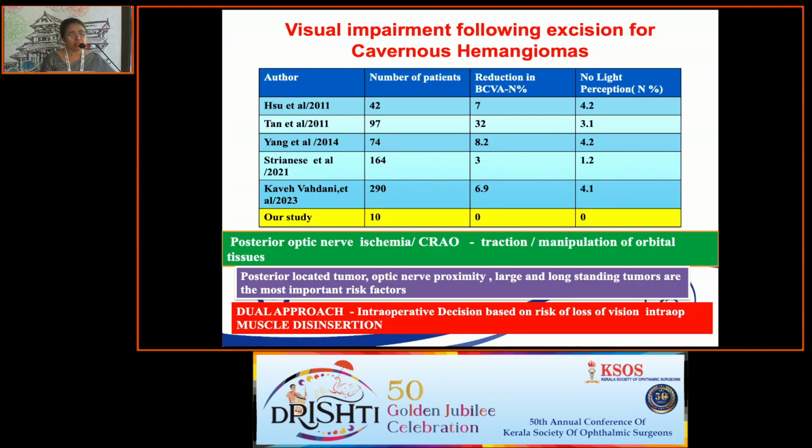Coming to visual impairment following excision of cavernous hemangiomas, from the previous series there was an incidence of around 1.2 to 4.5% of no light perception following surgery. Posterior optic nerve ischemia and central retinal artery occlusion, caused by traction and manipulation of orbital tissues, are the cause. Posteriorly located tumor, optic nerve proximity, and large and long-standing tumors are the most important risk factors.